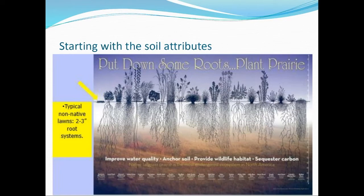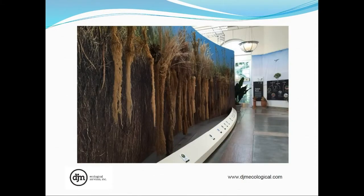Next slide, please. You can see from this slide, there were some poor grad students at K-State that dug up a bunch of prairie plants from the Konza Prairie, and they're on display at the center there at Manhattan, Kansas. But it's a live demonstration of what those root systems actually are, and they do some pretty amazing things.